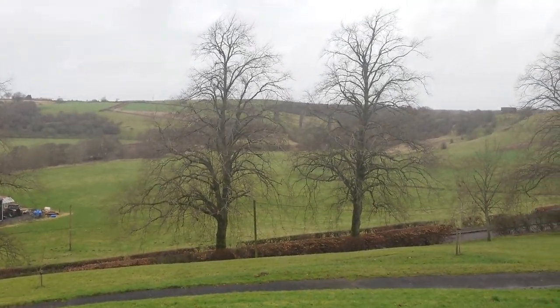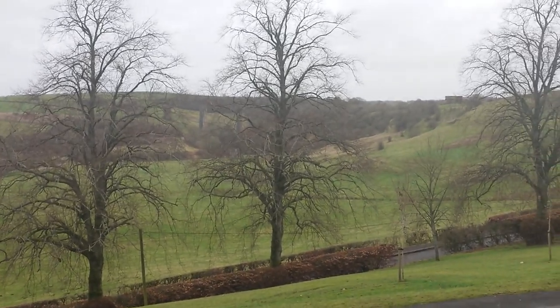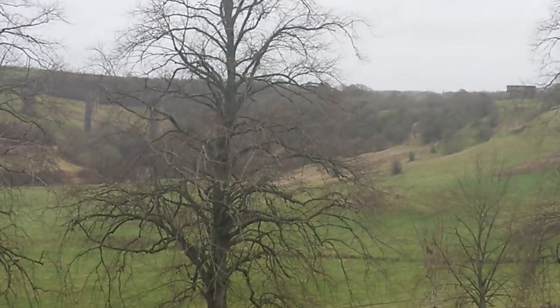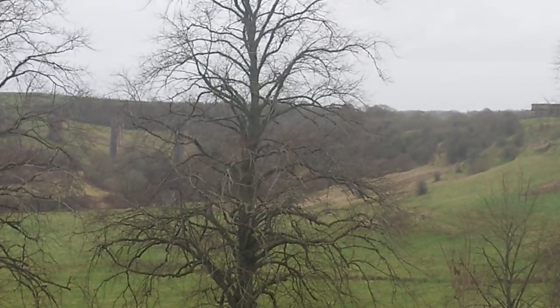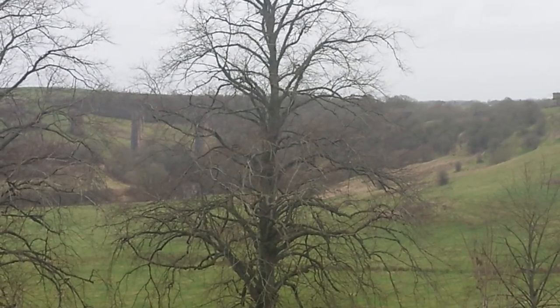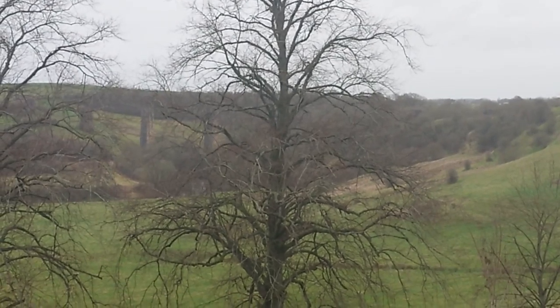A decent view of these viaduct structures. So you see, it starts there on the right, and you've got another three on the left, kind of supports that are remaining.